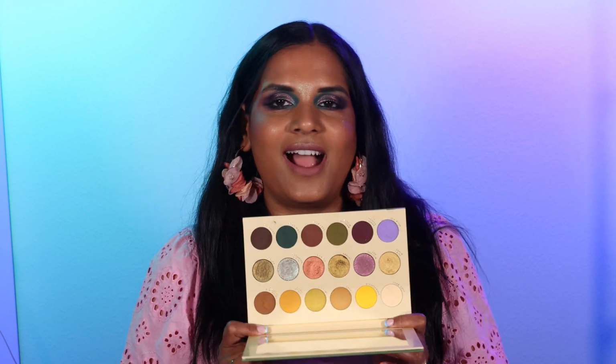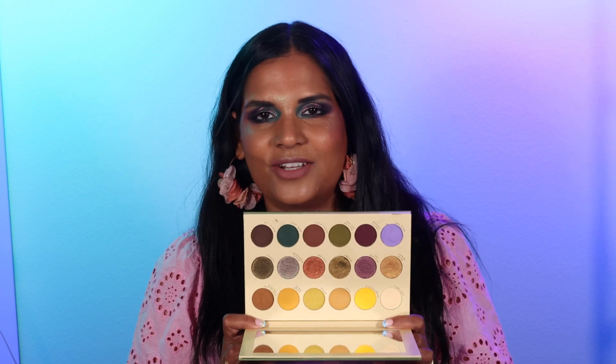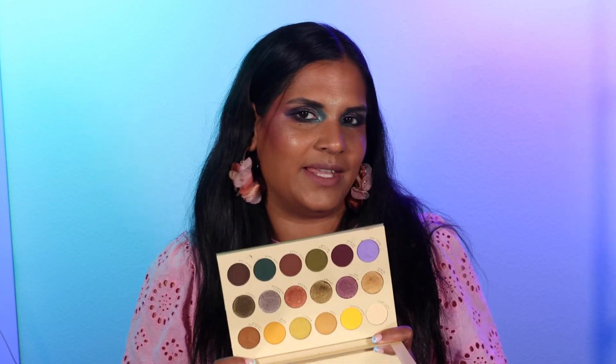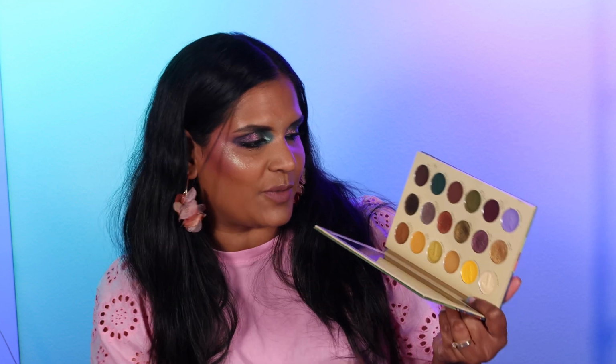Okay, so the Moonshroom palette from Lunar Beauty is probably one of my favorite color stories for 2024. I just love that this is like spicy neutrals. Now, if you are a true neutral lover, you might be looking at me like I need to get my head examined, and I get it. These aren't really the most neutral shades, but we have a little bit of neutral sprinkled in.